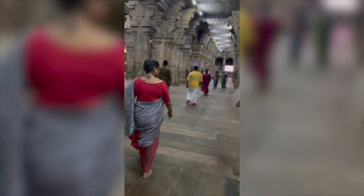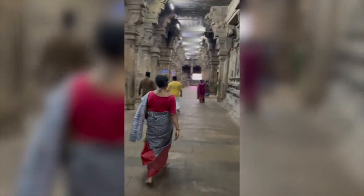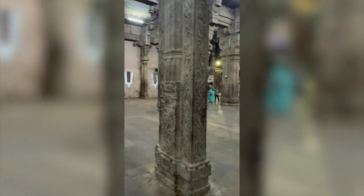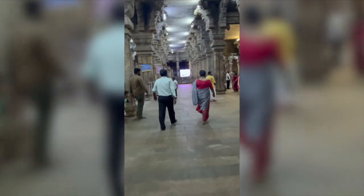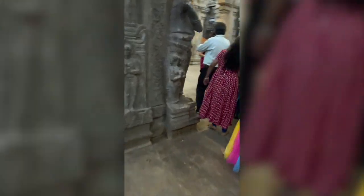So this is the 1000 pillars over here. That is just wow. I'm a person who cannot even walk barefoot at home on an absolutely smooth floor, and I walked more than a kilometer within this temple. And when I finally saw the image of Lord Vishnu, I was awestruck. I think that is something you have to see with your own eyes. Nobody can explain that.